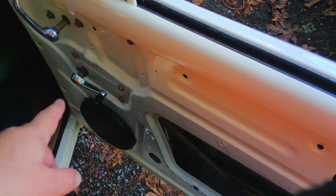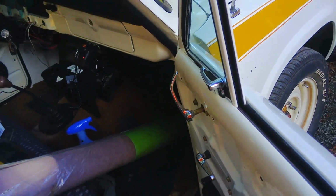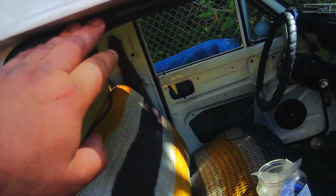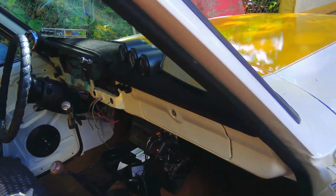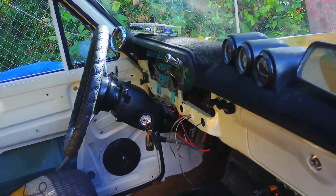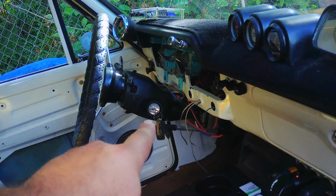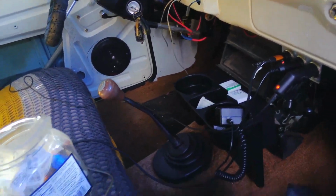They were virgin doors. I had to cut the speaker holes out, which I kind of had mixed feelings on. I got handy dandy new EPDM window seals. They're still a little thick. I think they will lay down here after a while. The '82 went from having the ignition in the dash to the ignition on the column. I had to convert that over.